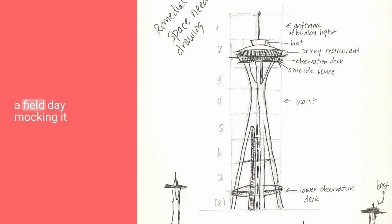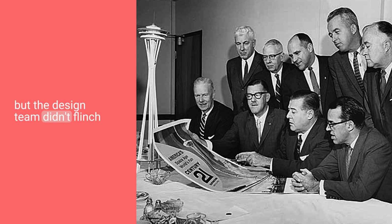The press had a field day mocking it at first. They called it everything from a flying saucer on a stick to the coffee can in the sky. But the design team didn't flinch. To them, it was bold. It was modern. And it was perfectly in tune with the Century 21 theme. And once the final plans were unveiled, even the skeptics began to admit it was unlike anything else in the country.